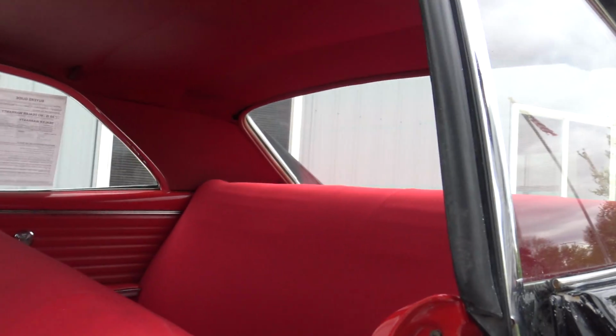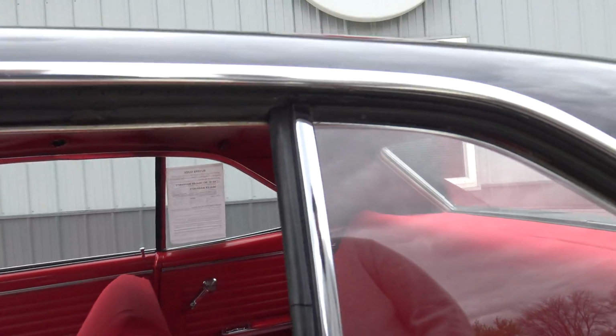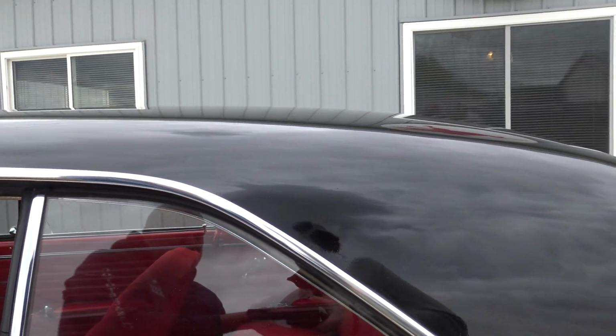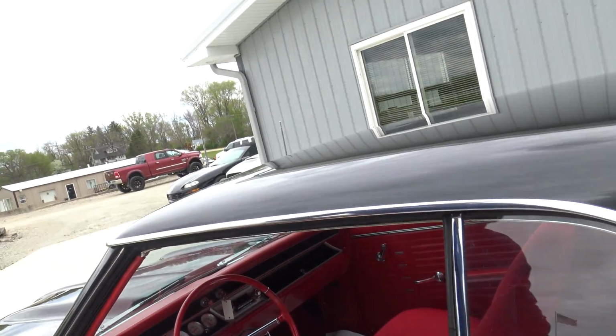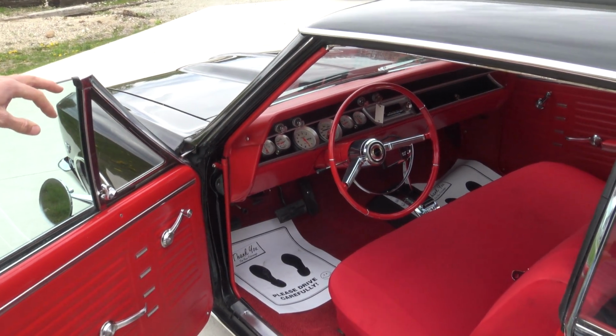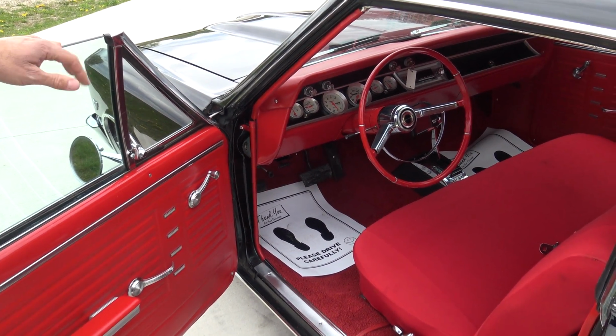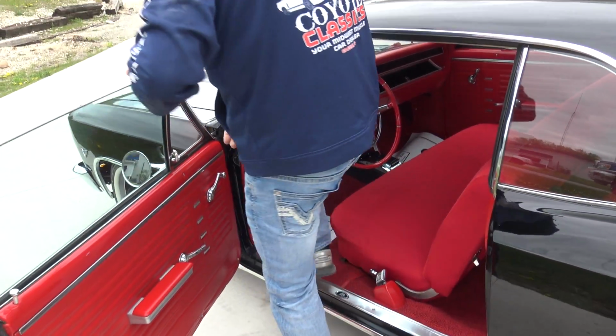I really like this car, Dalton. It sounds awesome. Yeah, idles great. Like I said, it's not too often that a guy will get a chance to buy something that has had so much money put into it as far as drive-wise, but it's still affordable. It still looks good, and you can paint it if you want, or you can leave it and drive it and enjoy it. Yeah, exactly.